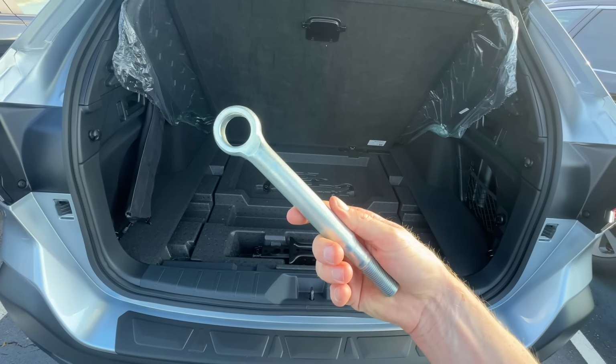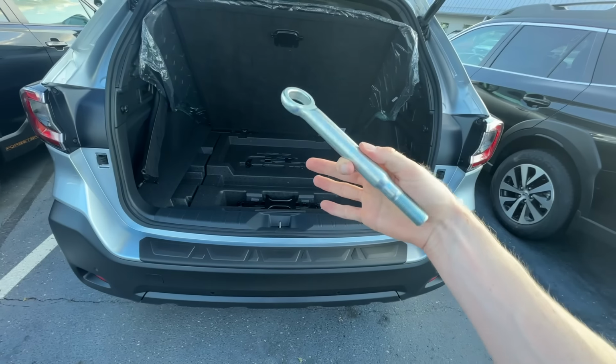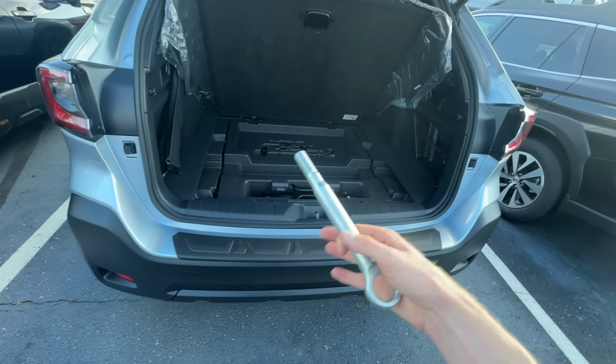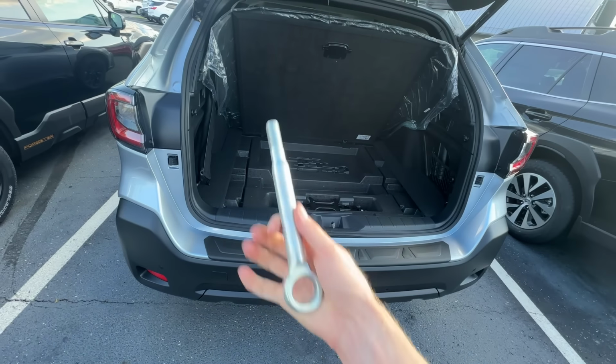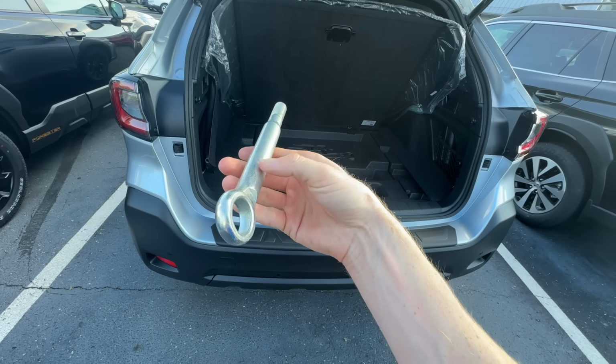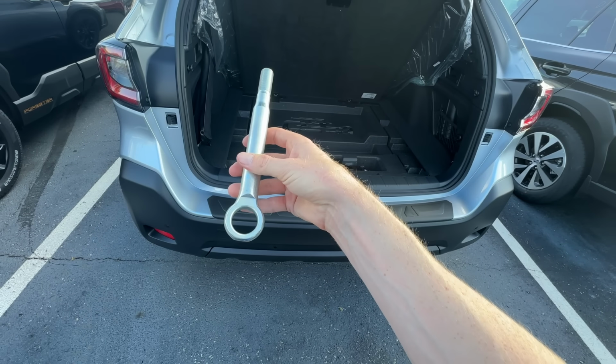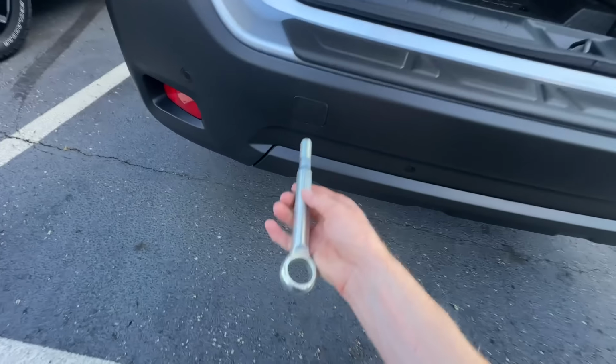This would be if you needed to be retrieved from, say, a ditch. Maybe you get stuck in a ditch, which shouldn't happen likely because you have Subaru's amazing all-wheel drive system. But you know, if it happens, you need to get pulled out of a ditch, you would use this, what some people call a tow hook. So this would actually hook into place right here.